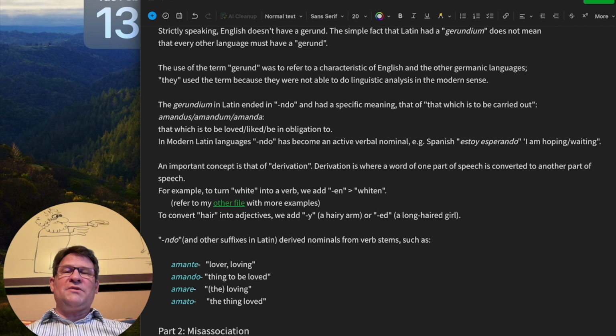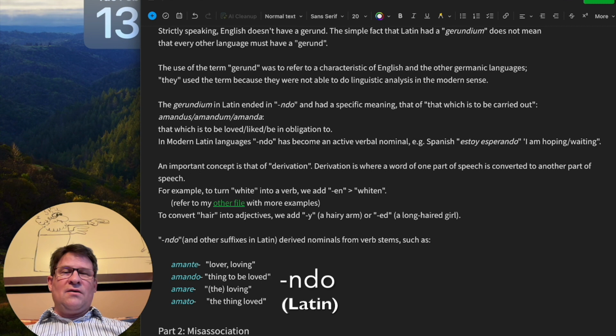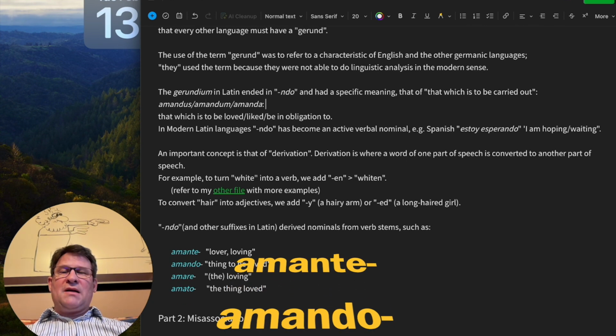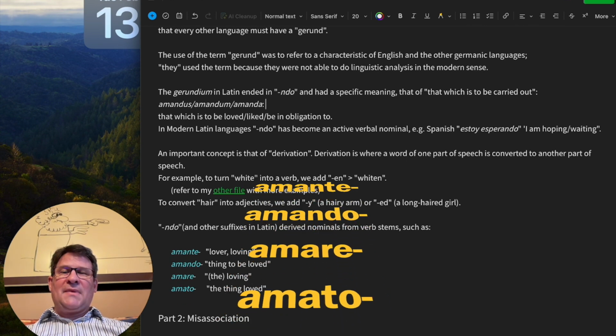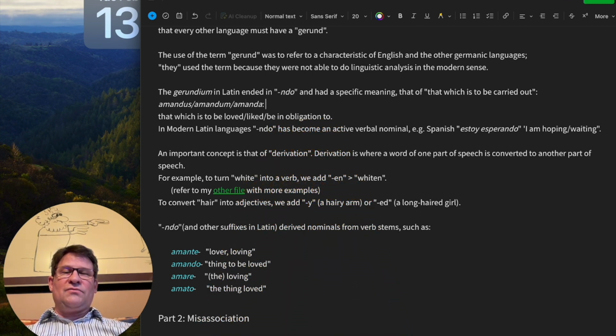The use of the term gerund was to refer to a characteristic of English and the other Germanic languages. They used a term because they were not able to do linguistic analysis in the modern sense. The gerundium in Latin ended in ndo and had a specific meaning, that of that which is to be carried out. Amandus, amandum, amanda. That which is to be loved, liked, or be an obligation to.